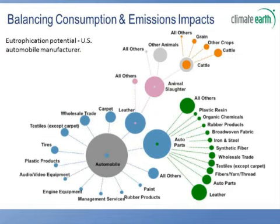So one very important analysis and an important theme throughout the paper is using our methodologies to allow companies to understand how they can balance consumption versus emissions impacts. This is a supply chain map of the eutrophication potential for an average U.S. automobile manufacturer. What this represents is the eutrophication potential throughout the supply chain due to discharges in each of these supplier categories. Recall that eutrophication is the accelerated aging of surface waters due to discharges, generally inorganic, generally nutrients. So the large gray bubble in the lower left, labeled automobile, represents the sum total of the eutrophication potential from direct and indirect operations supporting the manufacture of automobiles.